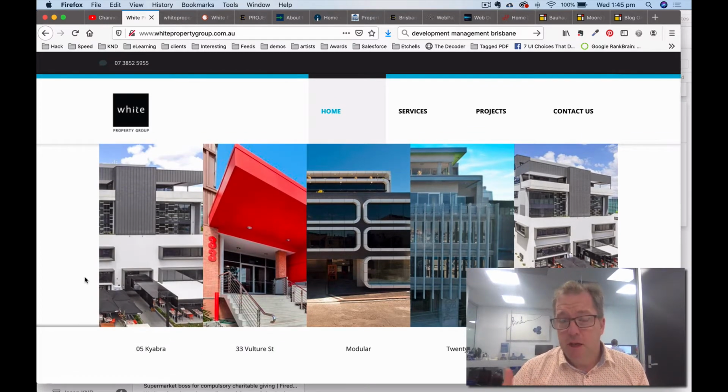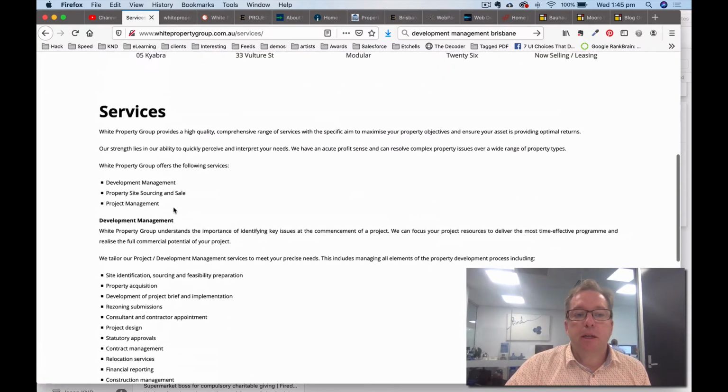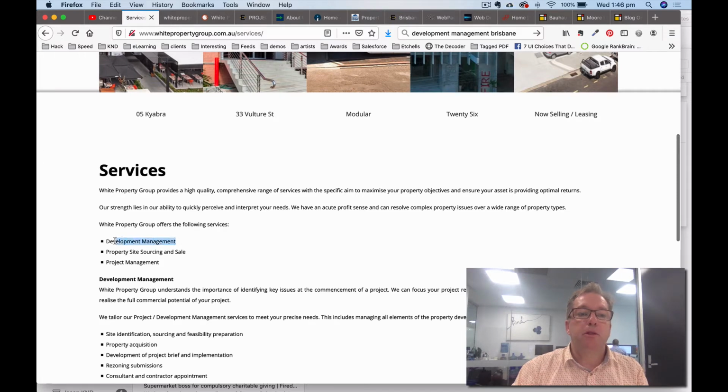Your site's fairly basic, as you know, and it covers off your services, albeit only in a one pager. Now the key to services and getting Google to find you for particular services is that you have a landing page about each service. That allows Google to position that page in search so it can connect with your market, those people searching in Google. So in this case, I would have a landing page dedicated to development management, a page also dedicated to property site sourcing, property sales, project management, and more defined to that, maybe location-based, maybe particular projects that you have your expertise in, and all that.